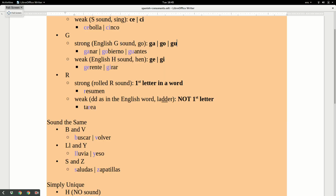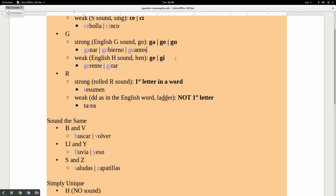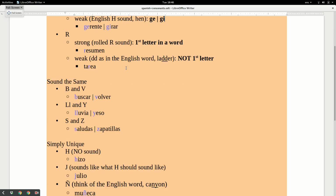G is strong when it's followed by an A, O, U, just like with C. G makes the English G sound as in go. Ganar means to win. Gobierno means government. Guantes means gloves. G is weak and makes the H sound as in hen, when it is followed by an E or an I. Gerente means manager. Girar means to turn.